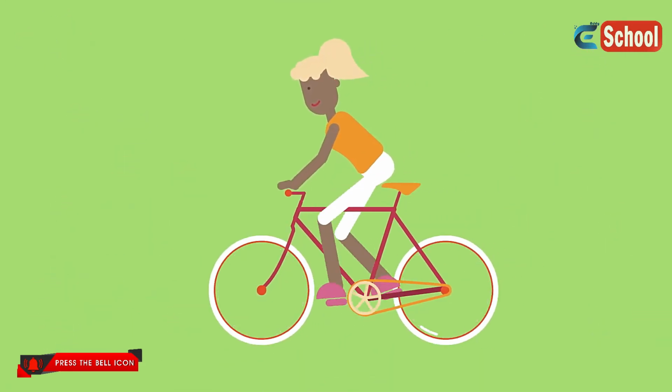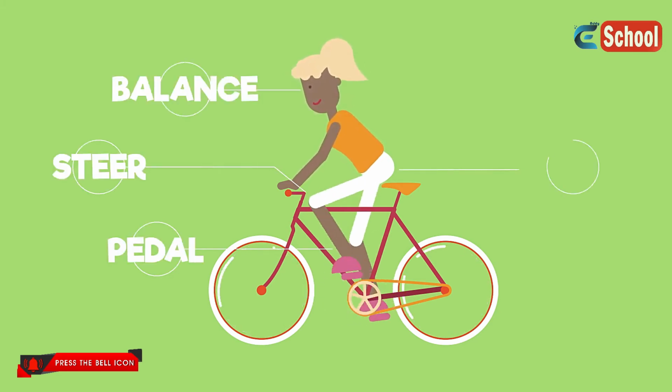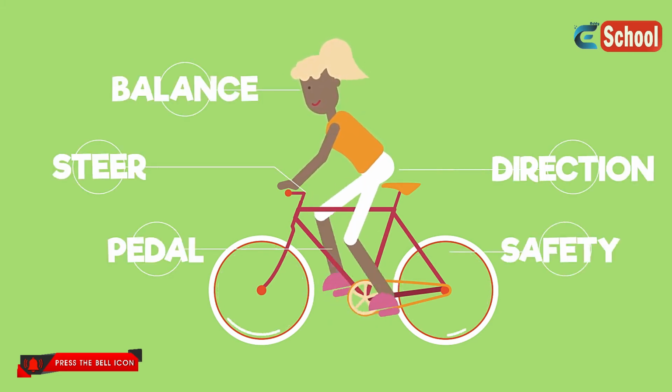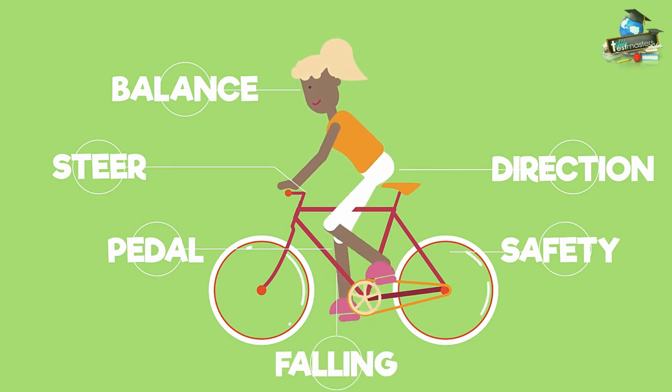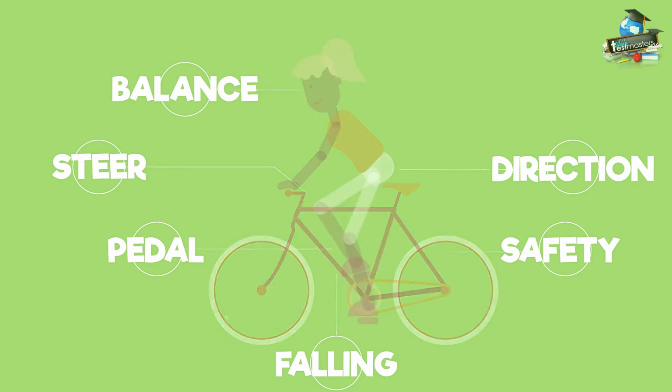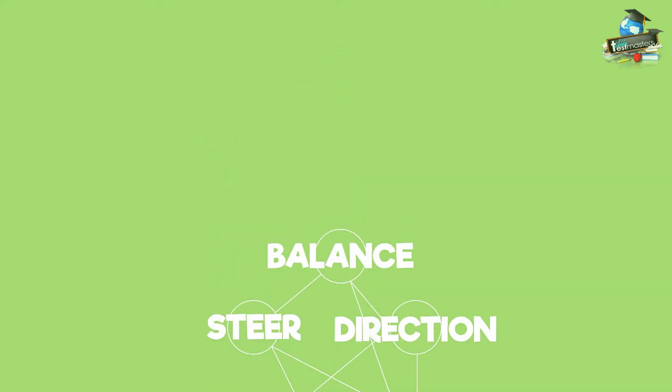For example, remembering how to ride a bike involves the memory of how to pedal and steer, how to balance, how to get from one place to another, bike safety rules, and maybe memories of those past times you've fallen off. These memories all come together from different parts of the brain. So really, it's better to think of our memory as a neural web, connected together by lots of different pathways.